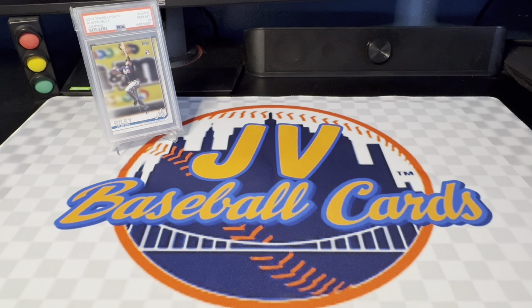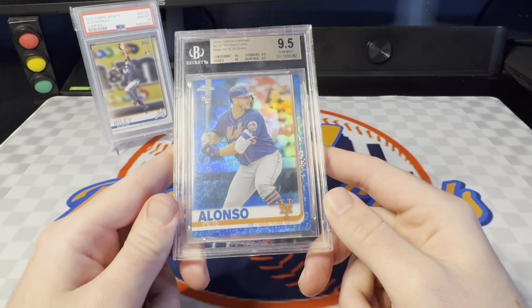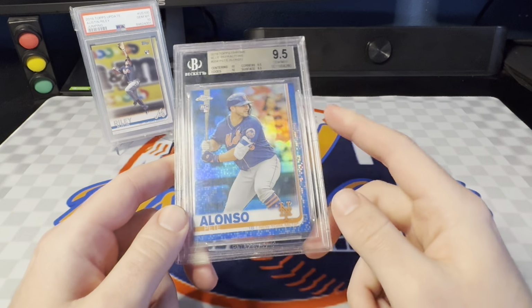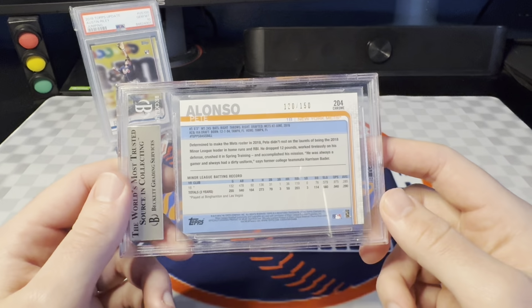Another 2019 card here. This is super sweet. I recently sold my Pete Alonso Gold Wave rookie auto from Topps Chrome at a card show when I got bought out. So I went ahead and picked this one up for the PC. This is the 2019 Topps Chrome Blue Refractor. This looks really, really sweet in person, better than I thought it was going to look. And a Beckett 9.5 with two 10s and two 9.5s, so pretty sweet. Probably going to have to cross this over to PSA just to keep everything in the same slab. But hopefully this gets a 10, numbered to 150.